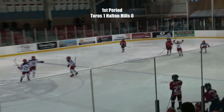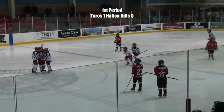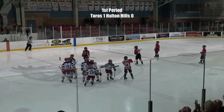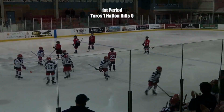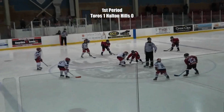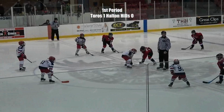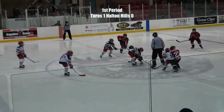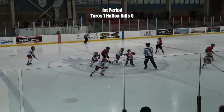It doesn't take long for the Toros to strike. Matthew Suter with his second of this series, right through the 5-hole of Hamilton, and they get 1-0. But the Toros wanted to send a message. They don't want to go to game 4. They're off to the right track with Matthew Suter going through the 5-hole of Hamilton.